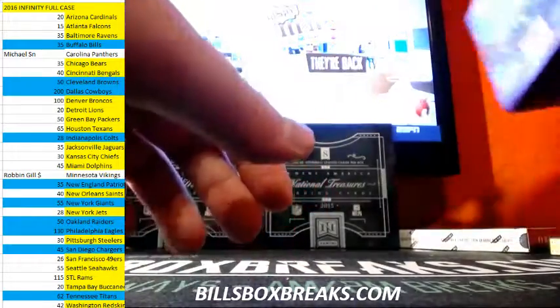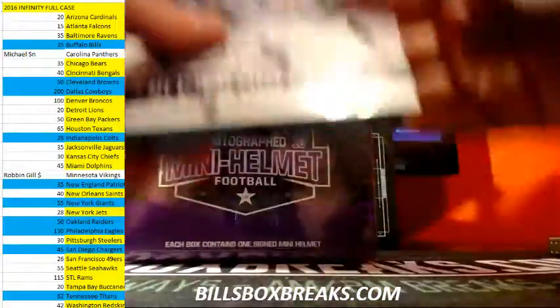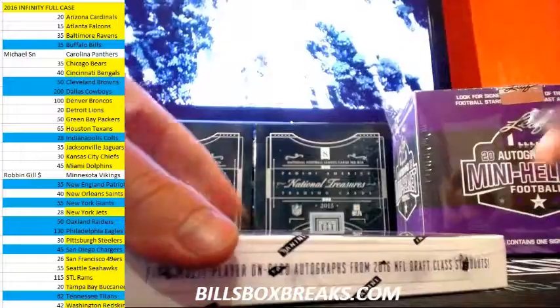We're doing a two box eBay break. It's a box of mini helmets 2016 and a box of 2016 Origins. So let's warm up on a little Origins.